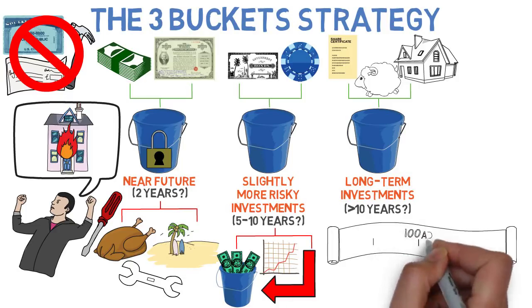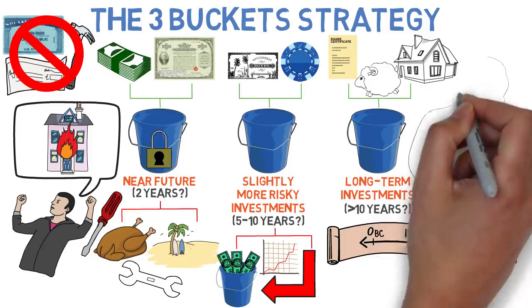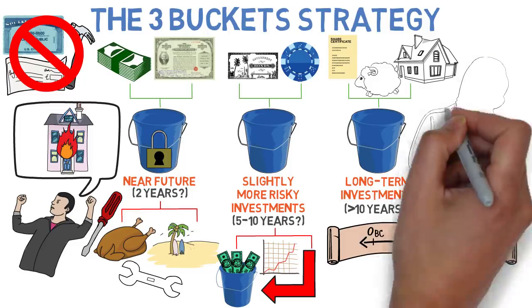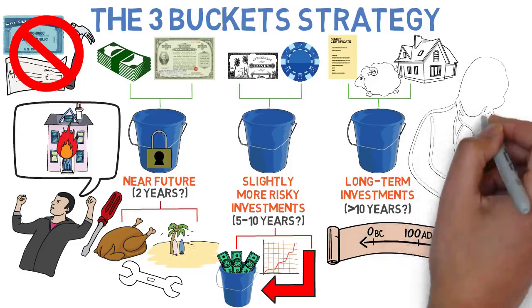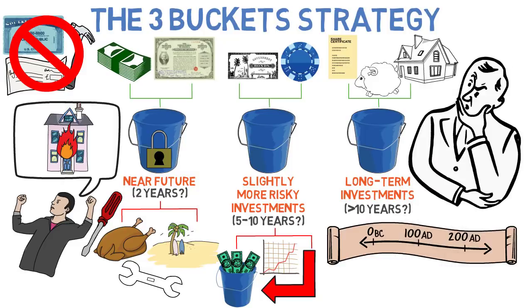And again, don't get hung up on the time frames I'm using for the buckets in this video. They aren't hard and fast rules. Some people will use longer or shorter time frames for each of these buckets depending on what they're trying to accomplish. But those are the 3 buckets. You've got your spending bucket, your income bucket, and your investment bucket.